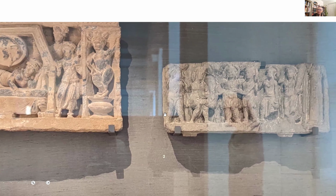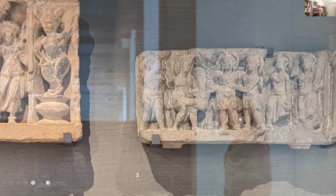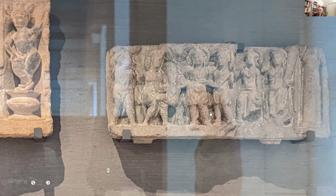Here we have a moment. This one's very, very hard to see. I apologize. These are photos that I took myself when I was at the museum. This is supposed to be an image of the Buddha's birth. So this is Queen Maya again. Sometimes she's known as Mahamaya. And the Buddha was said to have emerged from her side. So here he is, and here is somebody catching him with a cloth.